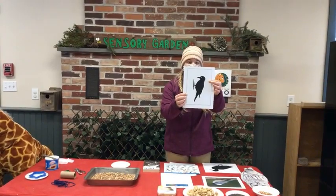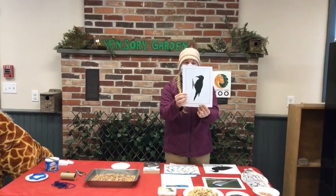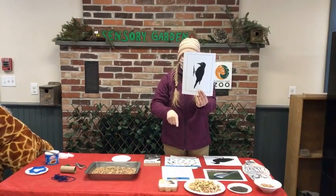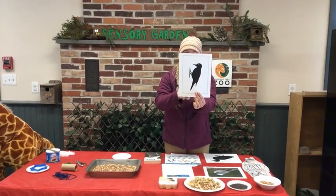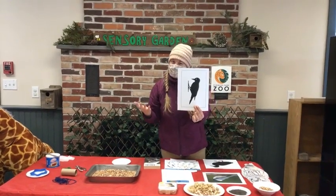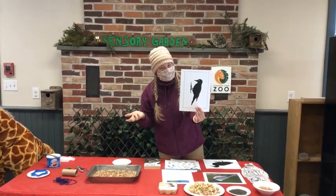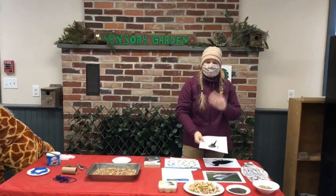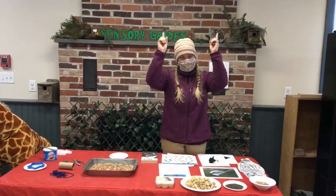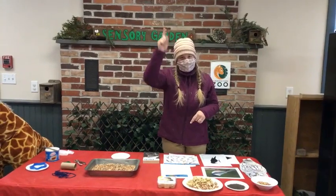And this is part of an animal's shape, but also its behavior. If you see a bird climbing up and down a tree, and it's got this nice long body with a really long beak, you're probably going to guess maybe that's a woodpecker, right? So we're going to take a look at size and shape. We're going to take a look at their behavior. Are they on the ground? Are they in the sky? Are they on the trees? Are they going up and down the branches?